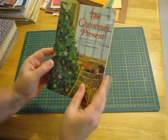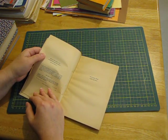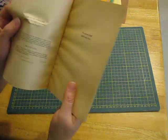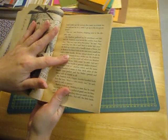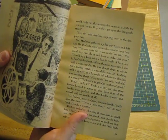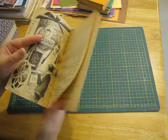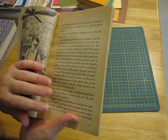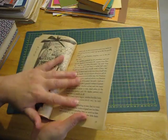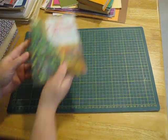The Christmas present. Now, what was that one? 68. So I got this purely just for the pages. I'm doing a bit of a vintage style Christmas journal at the moment, and I was looking for some pages of text, and I prefer to use ones that are Christmas based with the words and that, so I thought I'd grab this to use for that.